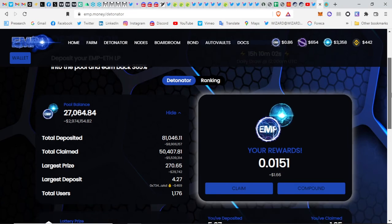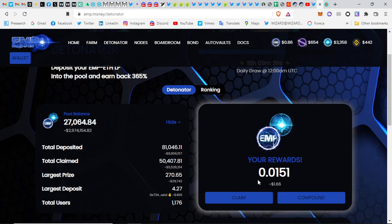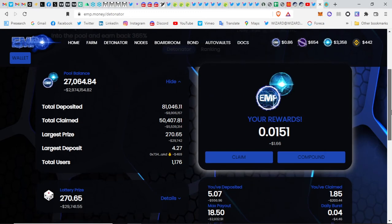And like I mentioned in the beginning, if Ethereum goes up, the value of these LP pool tokens goes up as well, because it's following the Ethereum price. So imagine, let's say Ethereum does a 3x this year, which is very, very possible. So Ethereum would be $10,000 by the end of this year. So you would get a 3x on that, plus you are getting 1% per day. So that's a pretty awesome way to make money, if you ask me.